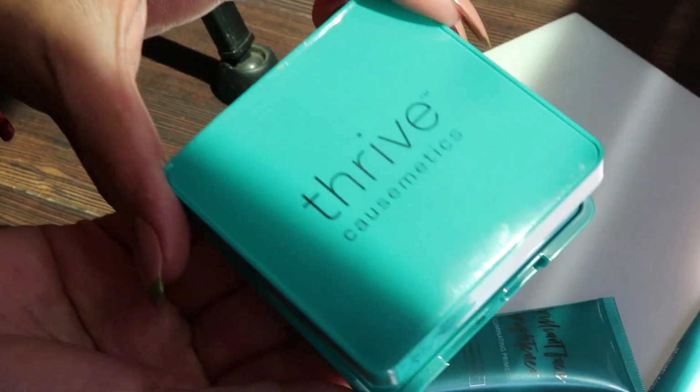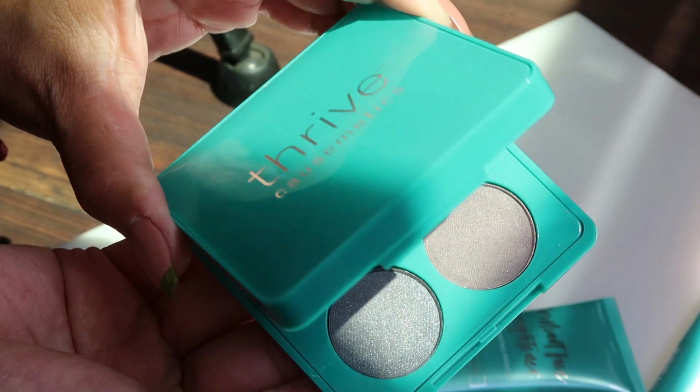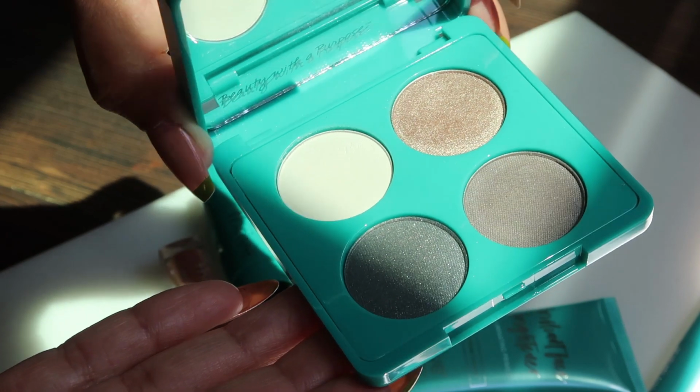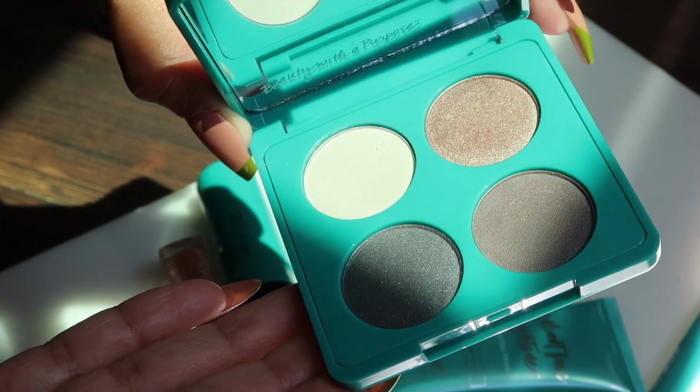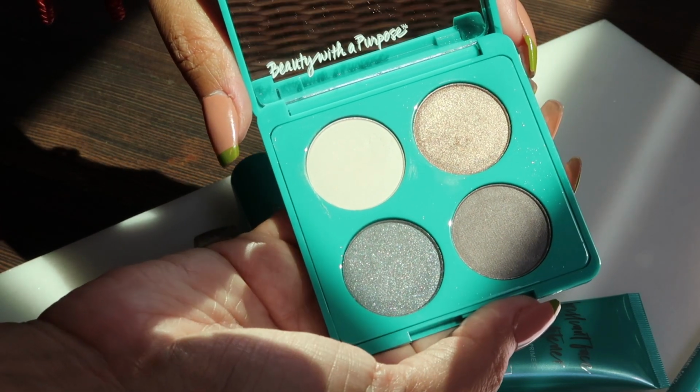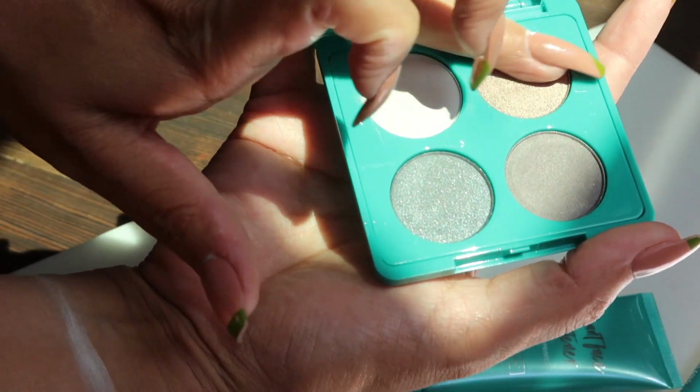Another product that I really did enjoy from this company is their eyeshadow palettes. So they sent me this one. I absolutely love the formula. I love the concept. It's a little quad compact, comes with a mirror and 4 different shades. So this is their Focus eyeshadow palette in number 2. So they do have different shade varieties that they offer.